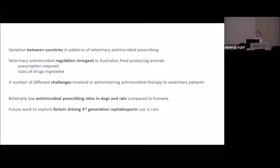So in summary, there is variation between countries in patterns of veterinary antimicrobial prescribing, obviously, and this is similar to human medicine. The regulation of veterinary antimicrobials is quite stringent in Australian food producing animals. Prescription is required, and the class of drugs that are registered is restricted as well. We have a number of different challenges in veterinary medicine when administering antimicrobial therapy. We have relatively low antimicrobial prescribing rates in dogs and cats compared to humans. And we plan to do future work to explore factors driving third generation cephalosporin use in cats.